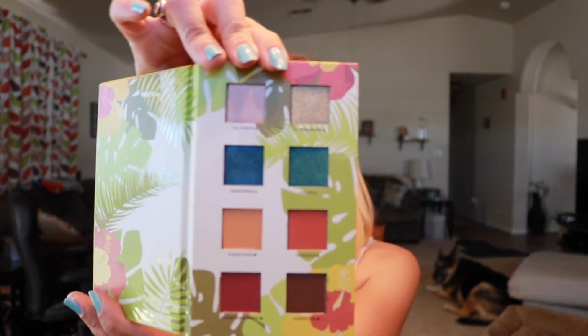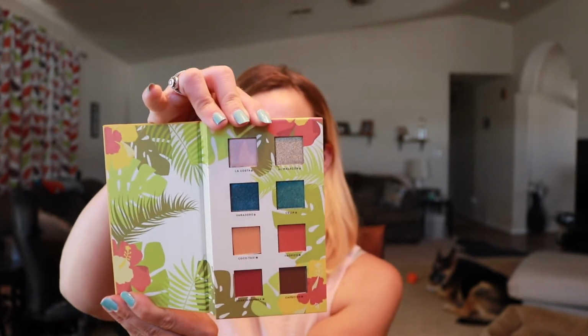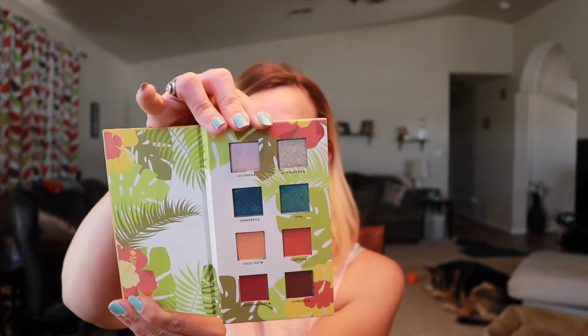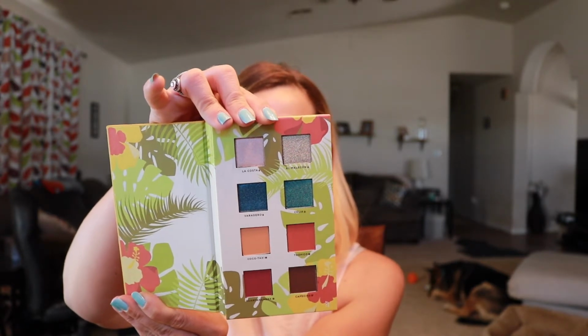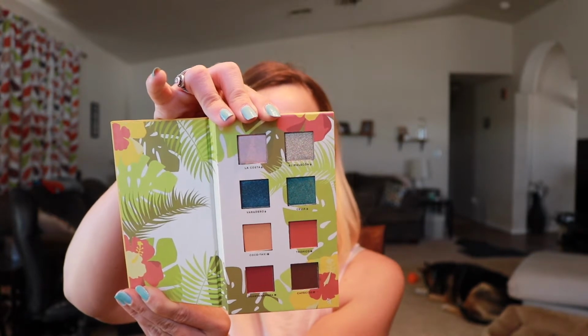So here's what it looks like on the inside. I have a couple of shades, making a little bit of a mess, but there's what it looks like. So this is inspired by the beauty and rich culture of Cuba, the birthplace of Alamar, featuring 8 intensely pigmented shades ranging from delicate shimmers and high shine metallics to velvety mattes. This is cruelty free. I'm gonna go ahead and swatch a couple shades of this for you.